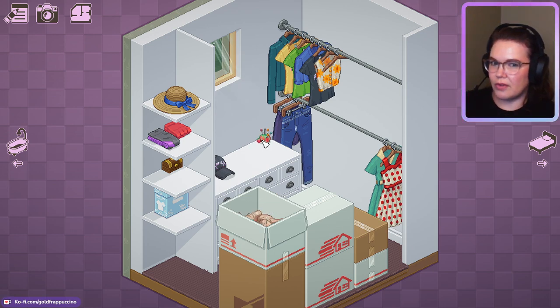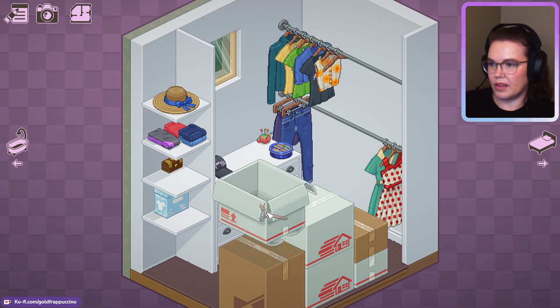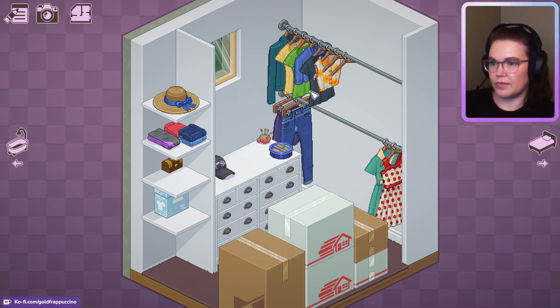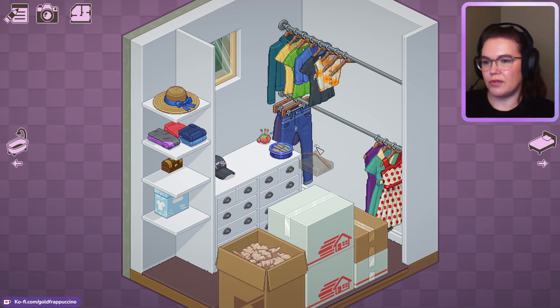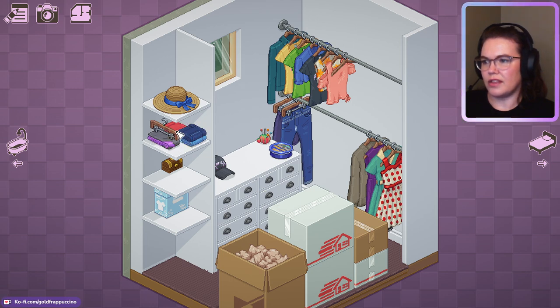Ooh, somebody sew. Does our character sew? I don't know. Oh, I recognize that little cookie tin. Okay, I don't know where to put this stuff yet. Oh, shoot. There's a skirt over here, but I need another hanger. Alright. Another dress. Oh, that's too... I guess I should move some hangers to the bottom.